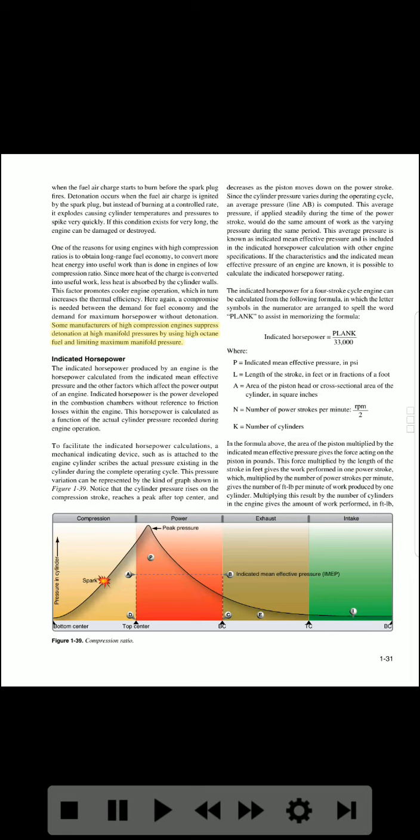manifold pressure. Indicated horsepower. The indicated horsepower produced by an engine is the horsepower calculated from the indicated mean effective pressure and the other factors which affect the power output of an engine. Indicated horsepower is the power developed in the combustion chambers without reference to friction losses within the engine. This horsepower is calculated as a function of the actual cylinder pressure recorded during engine operation. To facilitate the indicated horsepower calculations, a mechanical indicating device, such as is attached to the engine cylinder, describes the actual pressure existing in the cylinder during the complete operating cycle.